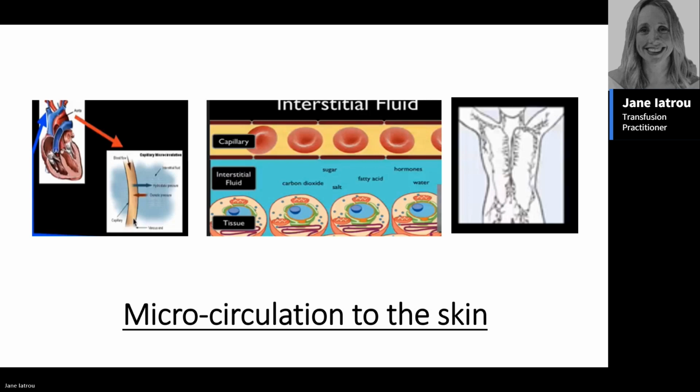If I give Hartmann's, that's my volume of Hartmann's now, it is so good at moving the fluid from the capillary into the interstitial space that 75% of the volume that I administer goes into the interstitial space here to promote the tissues and get them better.